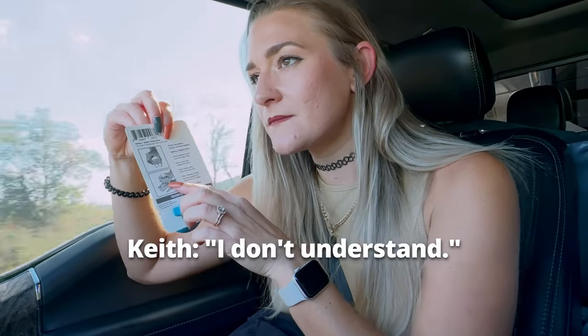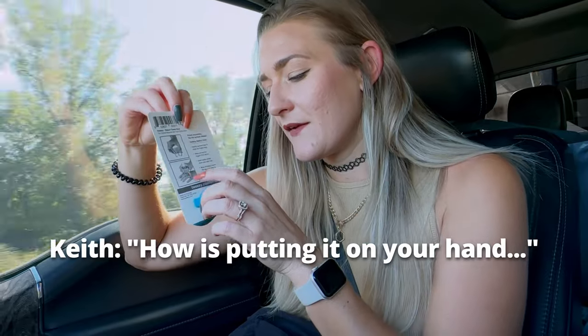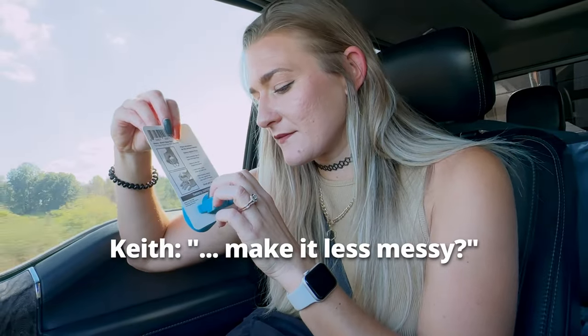I don't understand. How is putting it on your hand, attaching it to your hand, make it less messy? It just does. Yes, I am very good at winning arguments.